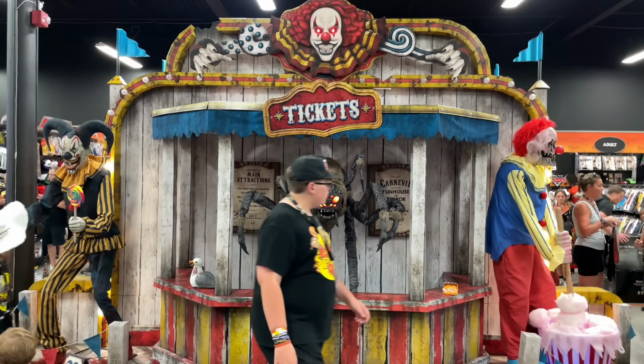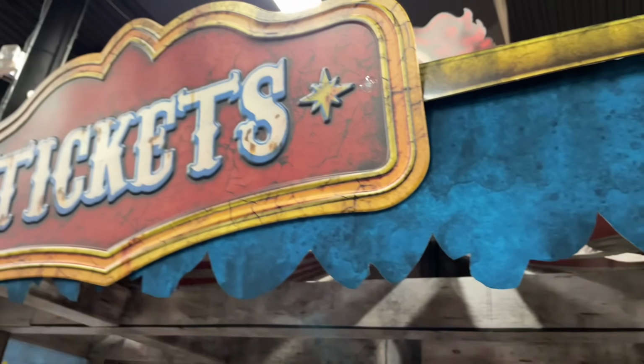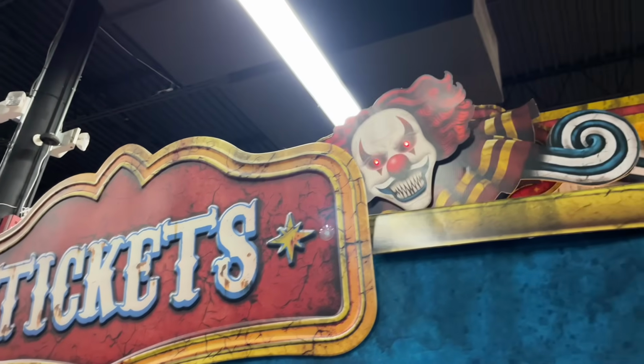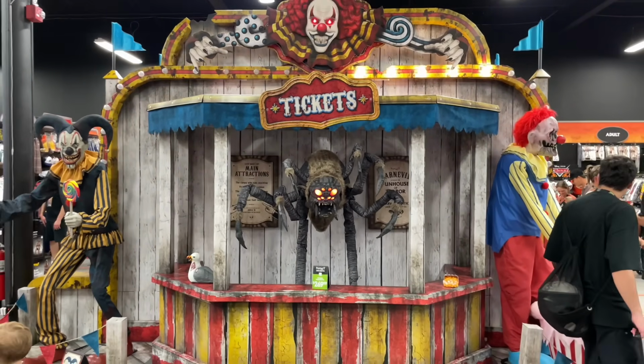But inside Wanda's ticket booth, I just feel like you're missing a lot in there. I really think there should have at least been a few fire and ice lights set up inside, just to add a little bit more color to the lighting of the theme here. But besides Wanda, it's just a very empty little box.